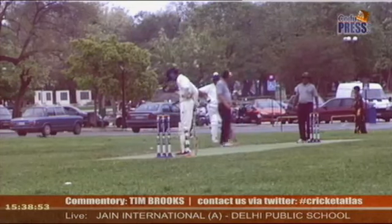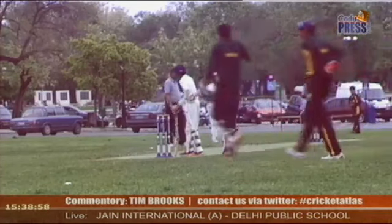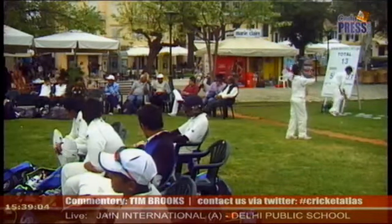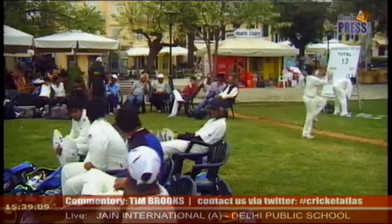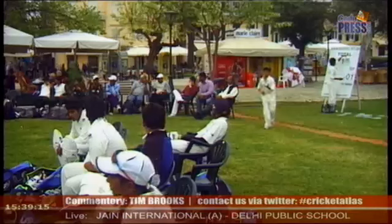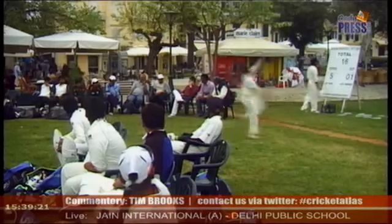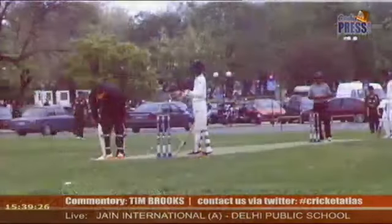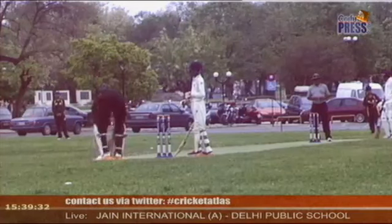Which is being done now. The scorers were a bit busy practicing their forward defensive shots. Hopefully they'll stay on the money. So 16 for one off five overs. So a relatively slow start. But as we saw in the morning games, keeping wickets in hand can be the key on this pitch, which can be difficult to get in on.